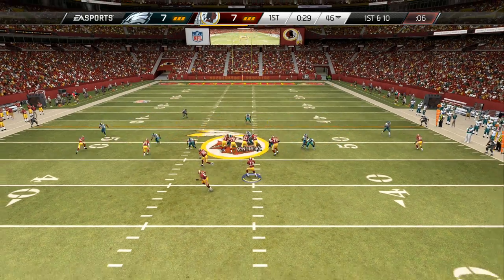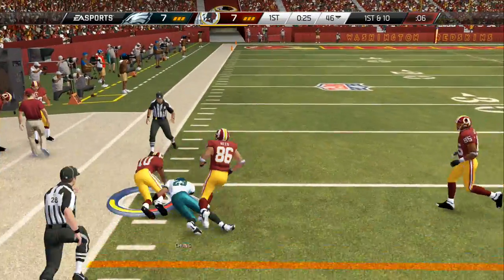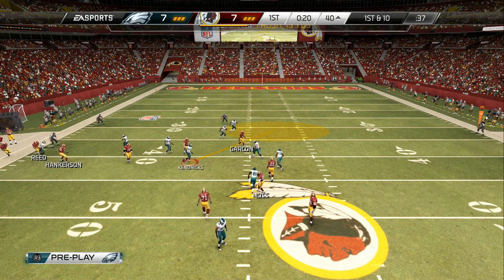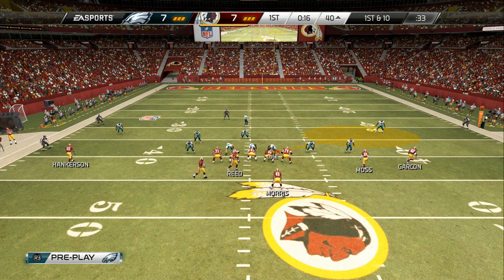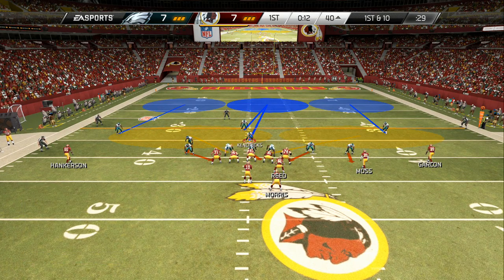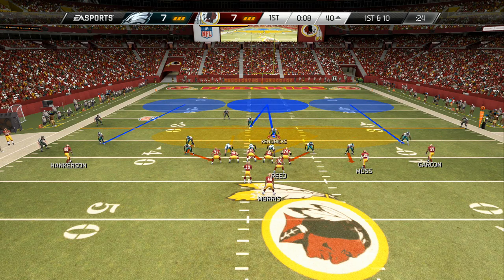First and 10. They take the football onto the opponent's side of the field. Robert Griffin III, just one of the young quarterbacks in the league last year that ran the football with a lot of success. He waits till the opportunity is in his favor. He keeps the football, and that time gets down the field and picks up big yards.